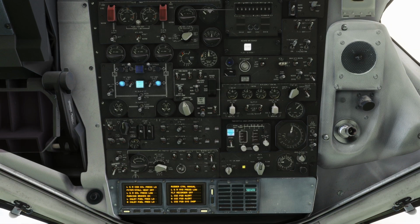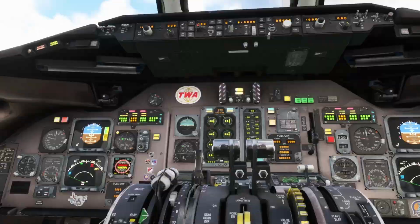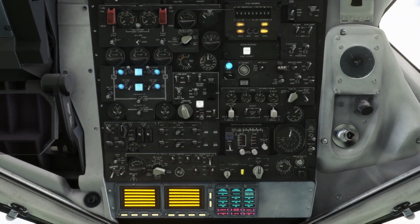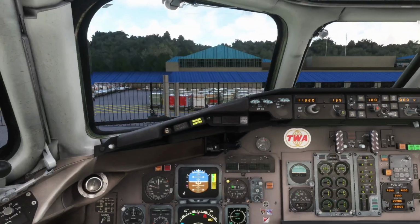Ice fog test. Get all the warnings. And they all extinguish. AC supply can stay off for now. Reset that. That. Light up the Christmas tree. I don't know why my view is so jittery in the flight deck. It's kind of whatever. Alright, that's done.